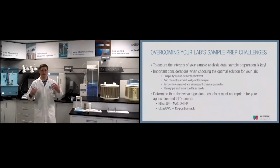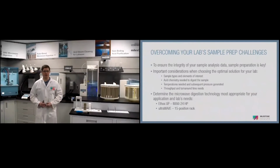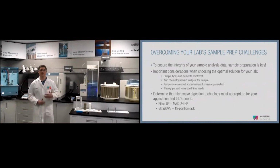The UltraWave is going to be really that next step up in productivity and workflow. No vessel assembly or disassembly. You can mix batches if you need to. It's going to automatically release the pressure, and really a lot of the workflow and hands-on is going to be much more streamlined. So that really does save a lot of time in how many samples you can process in a day.